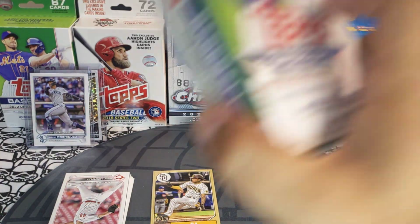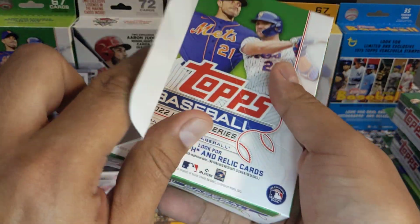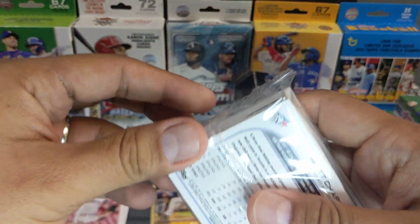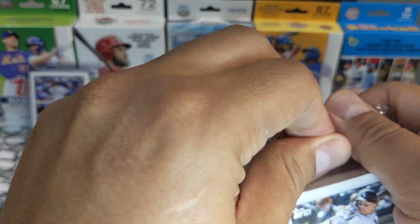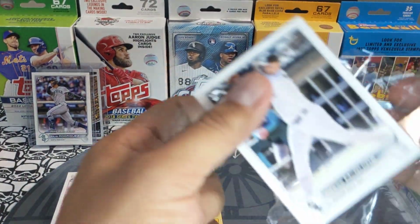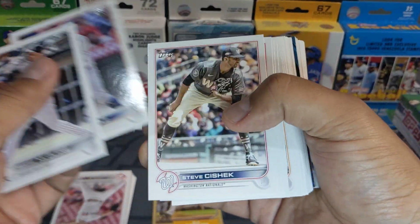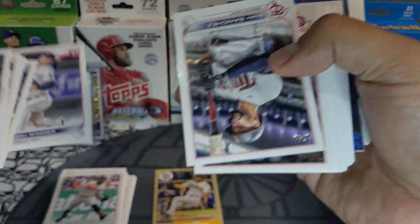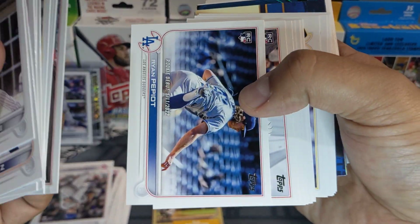All right, so we got the next hanger box. Let's see what we got in this one. The odds, I believe, are 1 in 9 to get a base short print, so the odds are very good for you to pull short prints out of hangers. I've already pulled a few, and I love me my short prints. Okay, let's get into this next pack. Just a bunch of base.